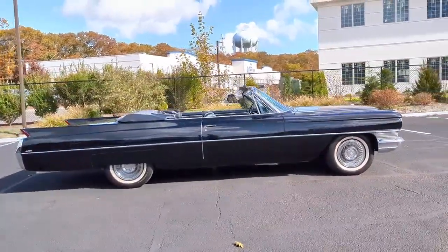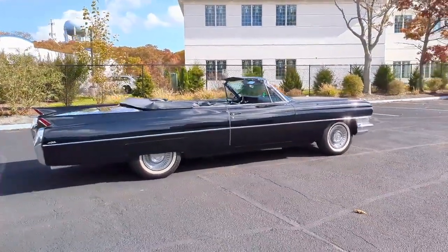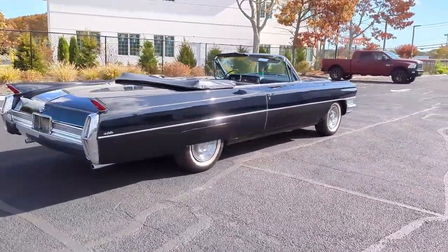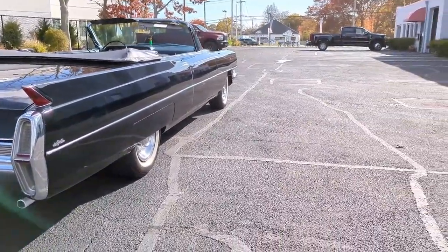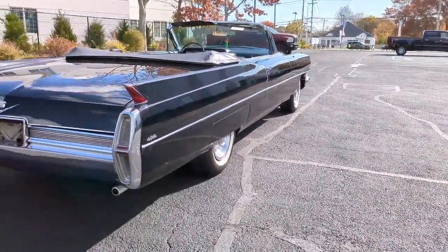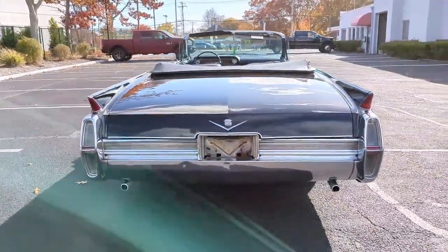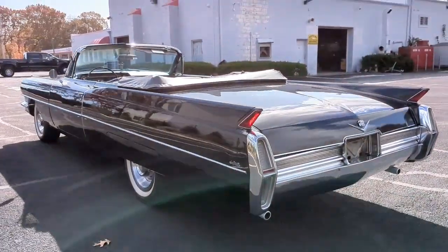Let's see, power steering, power brakes, Centennial headlights, air conditioning. Runs and drives great. Super straight body. Very, very original, except for one repaint. Aluminum radiator, which is a nice add too. Brakes were done.